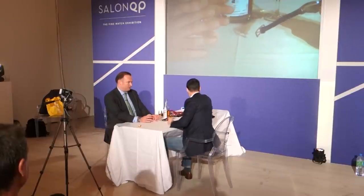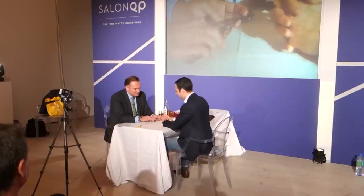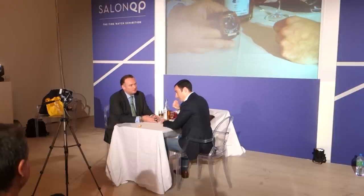So, I've just criticized Nomos for being a little bit too pricey. Now, I would like to show you a watch, which I think costs more than our two cars put together. This is, now let me see if I can pronounce this correctly, Uhrwerk? Yeah, that's good. Uhrwerk UR210.